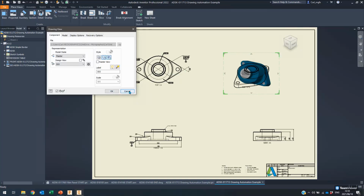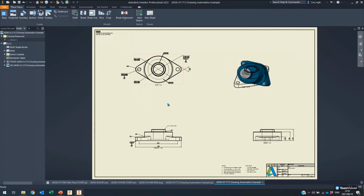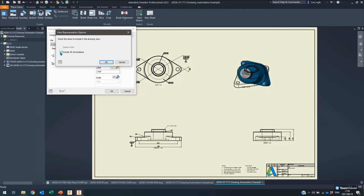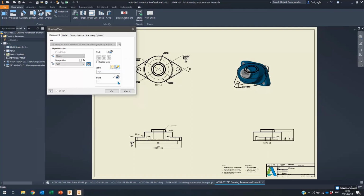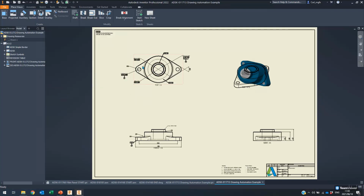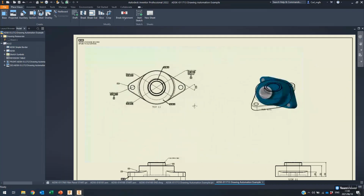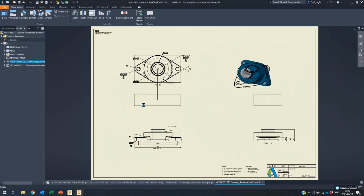But what the new thing is here is that when you double click on a view or when you place a base view down, we now have the ability to bring in the design view, which was there already, but we can now choose settings for that design view. So we can go to the settings option and we can choose to bring in the camera view as well as include 3D annotations. So those 3D annotations in the model are automatically brought through and placed down on your view. So there was no need here to manually place them down.